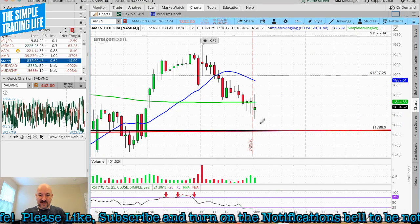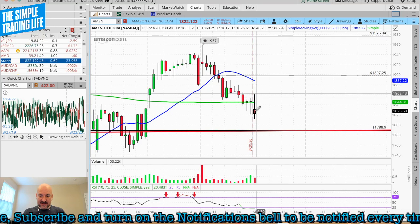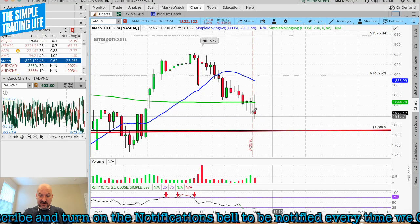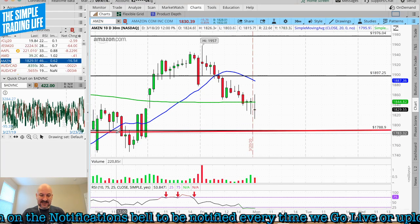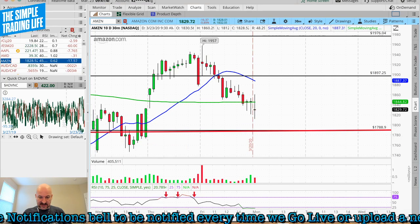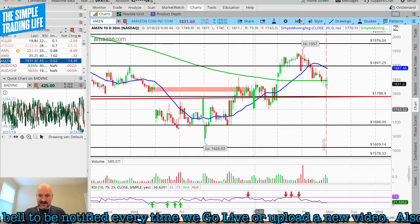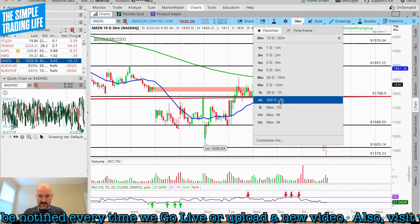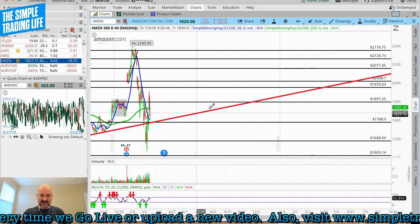Okay, so Amazon, it gapped down, pushed up, and then has pushed back down. It's actually trying to go lower right as we're watching it. All right, this red line is a trend line. If I squeeze it in, you probably see it a little bit better. Now, actually, let me go to a higher time frame. That'll make it easier. There we go. Okay, so the red line is a trend line.